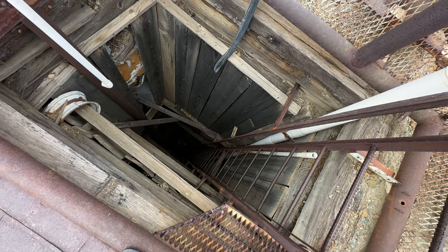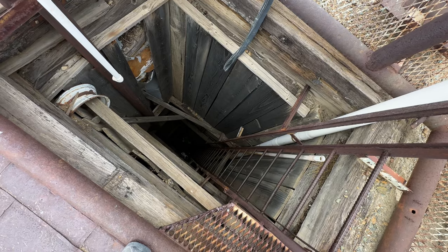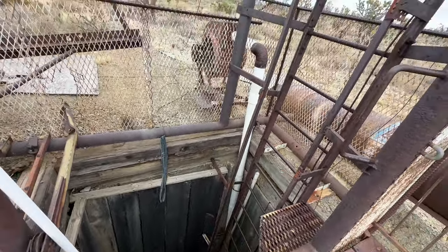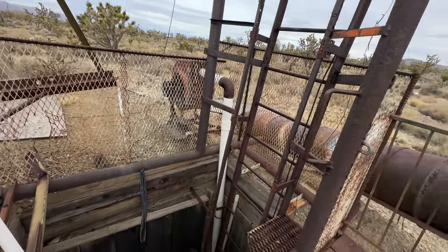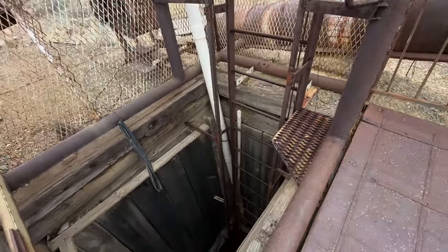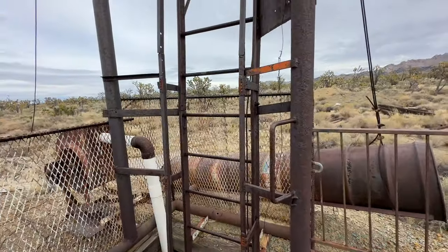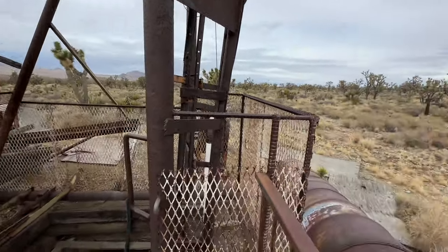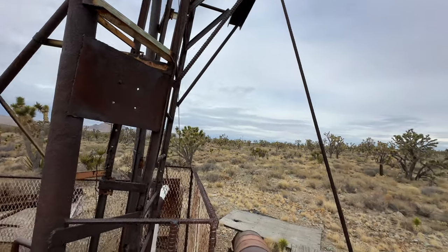That's the deep hole right there. So that white thing's sitting on a platform, so it goes down beyond that. So it's pretty deep. There's the air system. Or it could be a water pump. Don't know. You can see the railing for when they were mucking up all the ore. Obviously, this ladder system here, it looks like it's this thing right here. Flip over on this side.